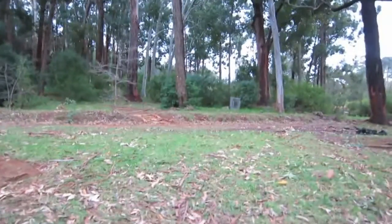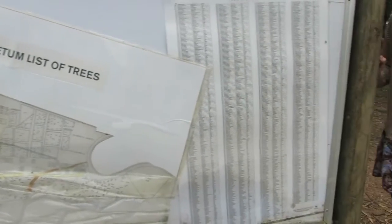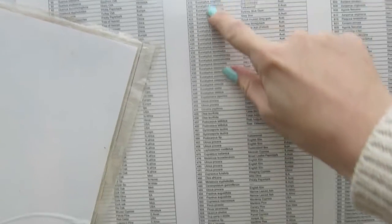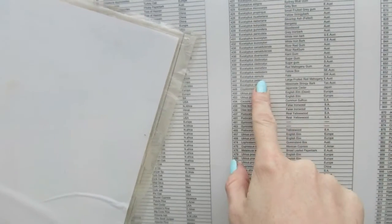That's funny. List of trees, if you're interested. Quite a lot of trees here. But this map seems to have fallen down, so that's not very helpful. A lot of them are eucalyptus, all the way down is eucalyptus. That's quite cool.